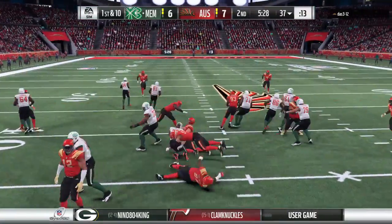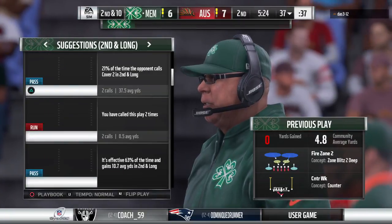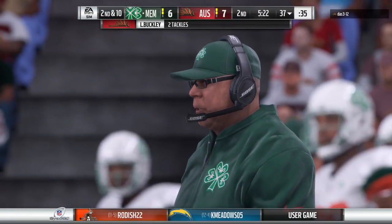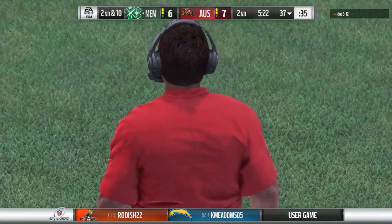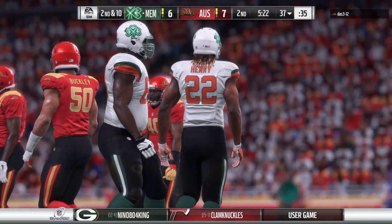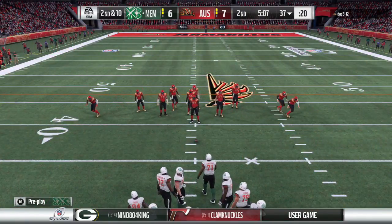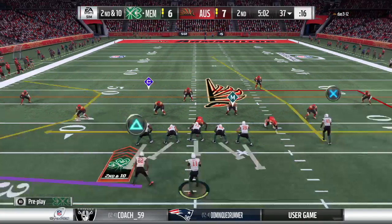On the counter, it's Henry trying to run inside, but nothing there. No gain on the play. It'll be second down. Boy, that's a lot of sirloin steak to be taken down for no gain, partner. Are you trying to suggest that he is a huge man? He is not just a big man, a huge man. Big boy. Well, how about the credit then for the defense to be able to chop that big tree and put him on the ground?